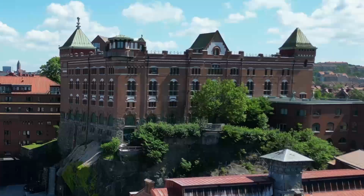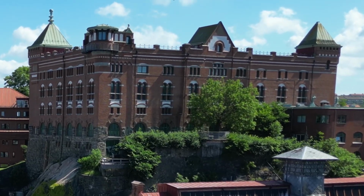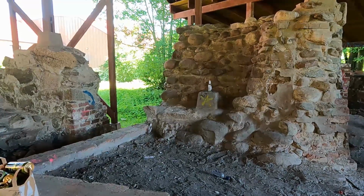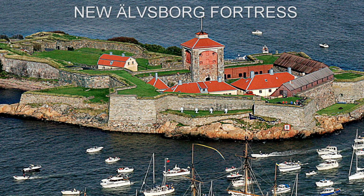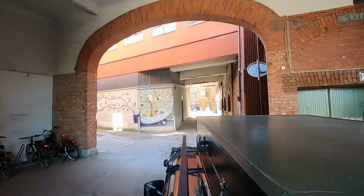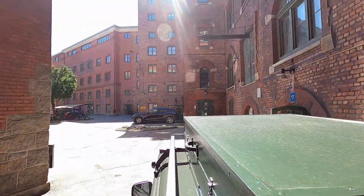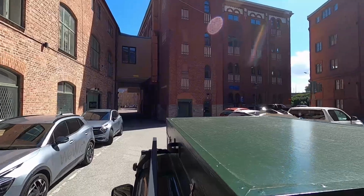Long before the different factories were built here on this cliff, there was the Älvsborg fortress. This is what remains today. Absolutely nothing to see. Just some ruins and trash. The fortress was never a success and was moved further out west in the river. More of that in a future video. Today, many of the nice factory buildings house small enterprises of craft companies and high-tech businesses, but also cultural workers, galleries and restaurants.